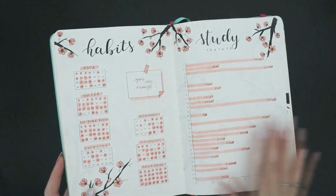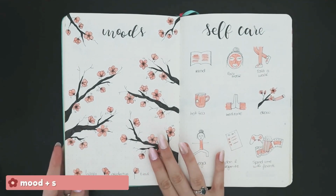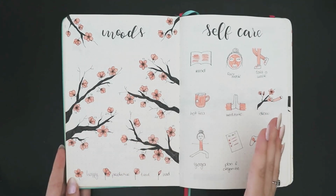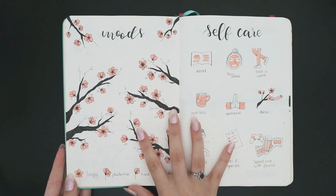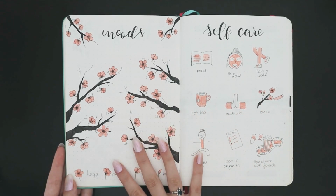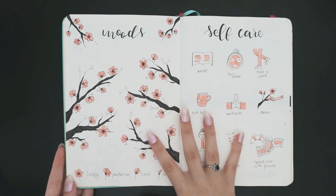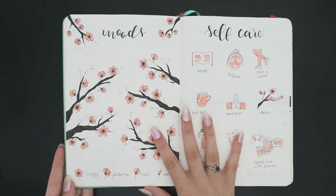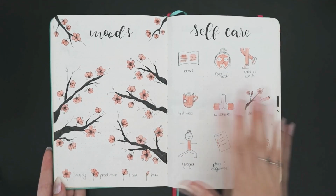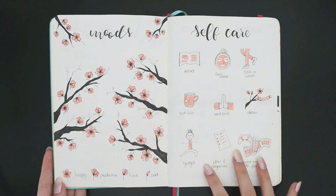This is a page that I did for February 2019, and it's this page right here. So it's the mood tracker with the self-care page. In the past, I did a trackers ideas for your bullet journal video, but in this case, I just want to show you that you can have a page in your monthly setups that is a mood tracker that combines with a self-care page. For me, February is always self-care month because of Valentine's Day. So I wanted to include a mood tracker with a page where I would see the things that make me happy and that I consider self-care for myself and see them at a glance.